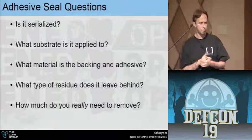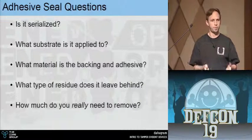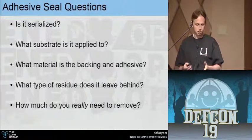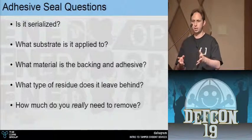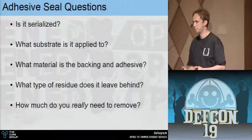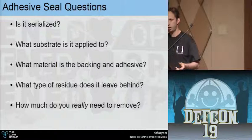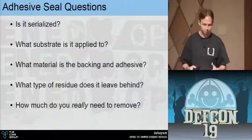Because think about a big company. You're a shipping company. You get an order in. You want to get that out as fast as possible so that customers are satisfied. So you slap tape on it, and then you send it out right away. Well, that tape hasn't had time to cure, so it's going to be a lot less resistant to attack. So think about how you integrate all this kind of information into making a more secure tamper-evident system.